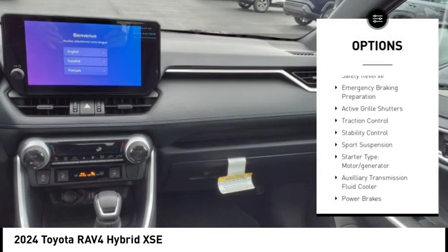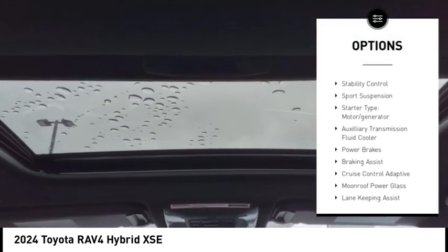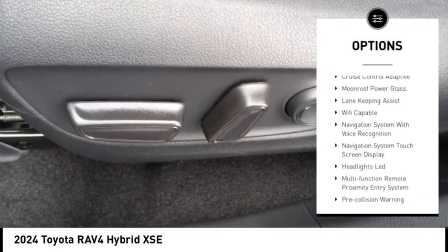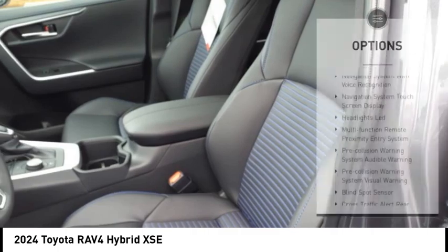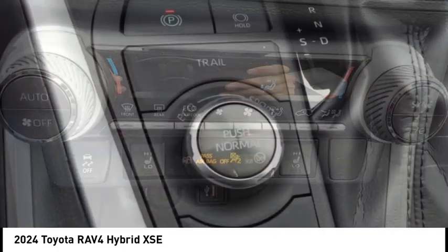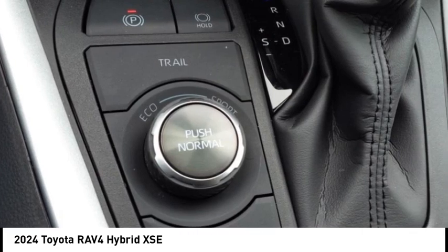Power windows with safety reverse, emergency braking preparation, active grille shutters, traction control, stability control, sports suspension, starter type motor generator, auxiliary transmission fluid cooler, power brakes, braking assist.